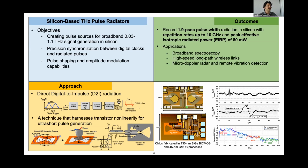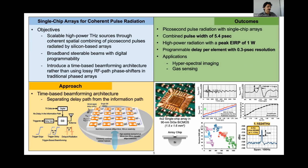And then we use these chips for broadband spectroscopy, high-speed long path wireless links, and microdoppler radar that I will show you in the following slides. We also made arrays of these pulse radiators for coherent spatial combining of terahertz pulses radiated from single chip arrays. So the goal here was to scale up the radiation power while keeping the broad spectrum.